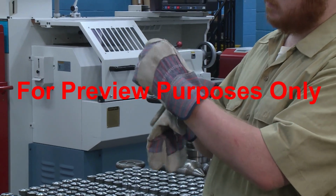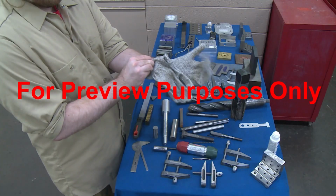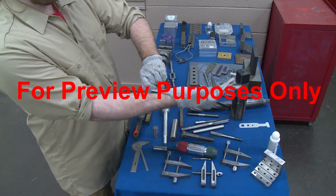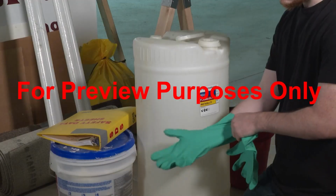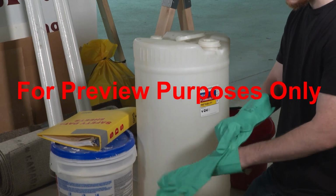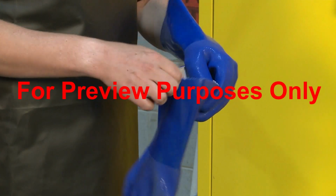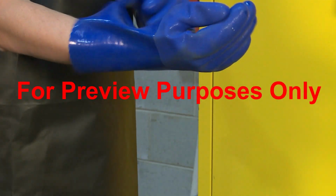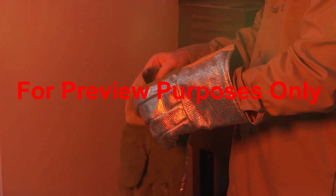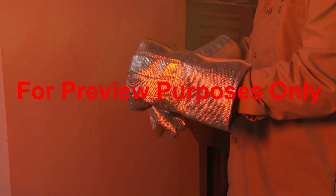Leather gloves protect against rough materials and other hazards. But if you're working with sharp objects, cut-resistant gloves may be what you need. Working with chemicals often requires rubber, vinyl, or neoprene gloves. See the material safety data sheets to determine which type will provide the best protection. If you're handling hot materials, aluminized gloves are probably the right solution.